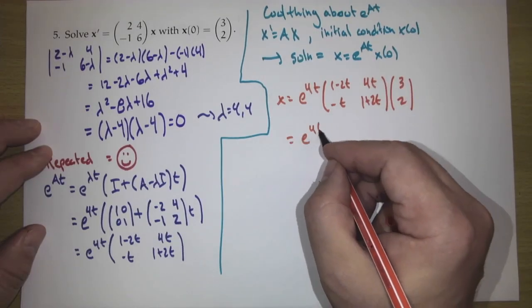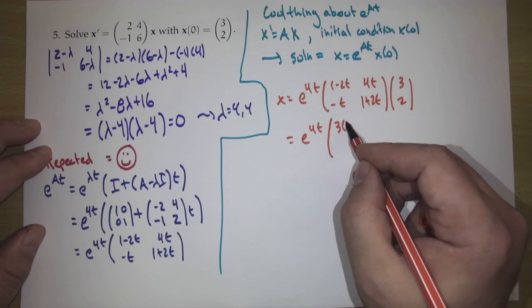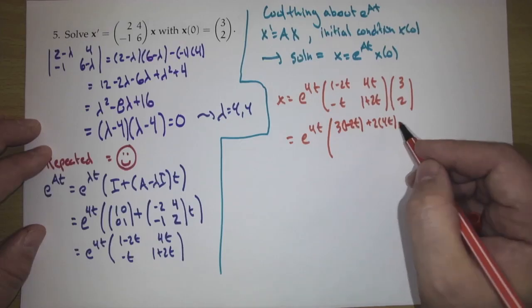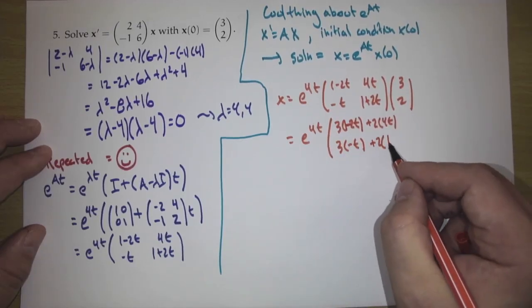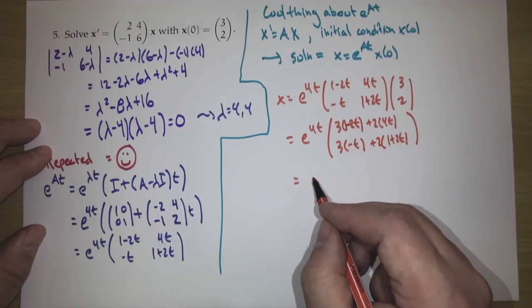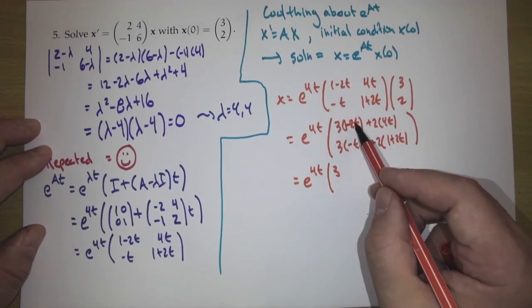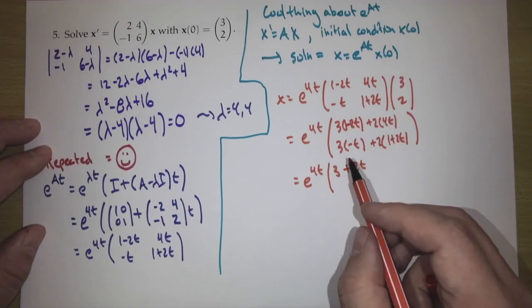So, okay, we should simplify this. We're going to get 3 times (1 minus 2t), plus 2 times 4t, 3 times minus t, plus 2 times (1 plus 2t). And let's see, what does that become? We'll have 3, then we'll subtract 6t, add 8t, that's plus 2t.